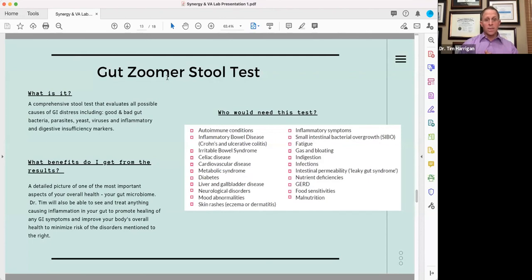Exactly. So the gut zoomer, the second brain, the cause of all disease, some people say, let alone just gut issues. How many people are only going to the bathroom maybe once a day or once a week, which is very common, actually? How many people have loose stools? How many people have cramping when they eat? How many people get tired after they eat? Those are just the topical ones. That's why most people think they should do this test.